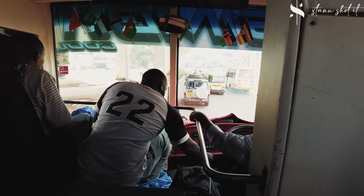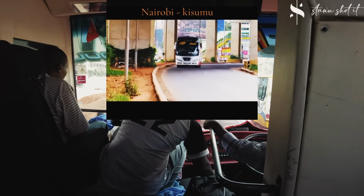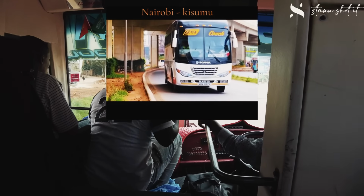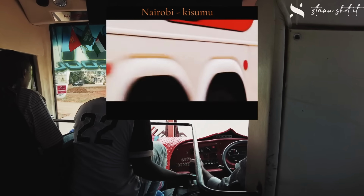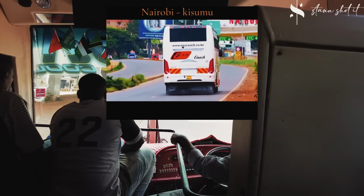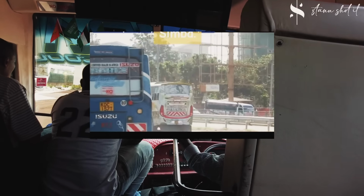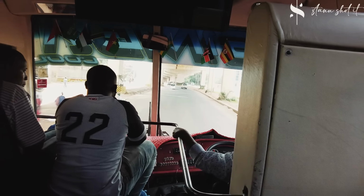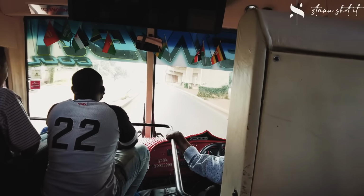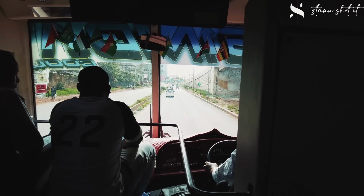Now, this stretch, if you are a fan of bus photography and are a member of one of the various bus groups on Facebook, here is one of the sites where one of our best photographers has taken some shots. He goes by the name Mwangi Jose. So here is his area of speciality, all the way from here to where the expressway ends or starts, depending on where you are going.